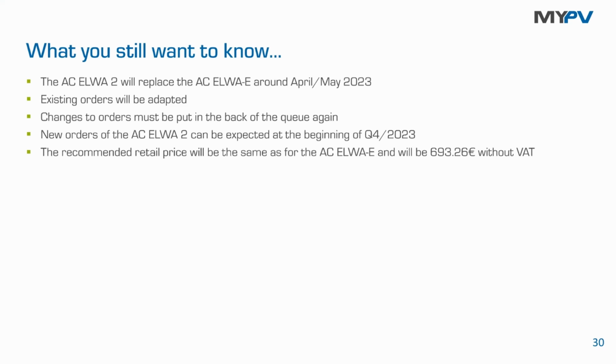In case the customer cancels the existing AC ELWA E, unfortunately, and orders the AC ELWA 2 again, they will go back in the line because it's first come first serve, and we need to look at this also. And the prices are the same. Generally when it's a next generation, the prices are usually higher than the existing one, but that's not the case with the AC ELWA 2. The prices are the same as with the previous one, so there's no difference in terms of pricing.